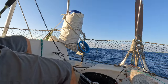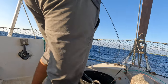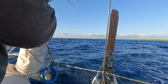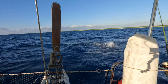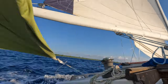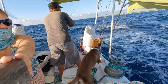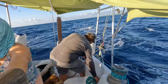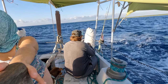He's still not even close. That looks like a sailfish, no? A marlin? Jump in the cockpit myself. Jump in the boat. In the boat. Robbie is trying to lasso the fish.